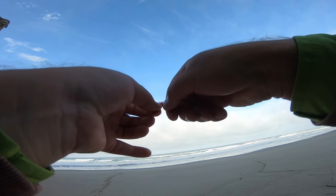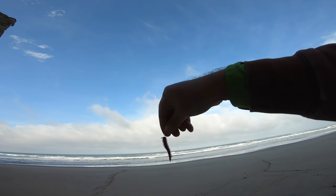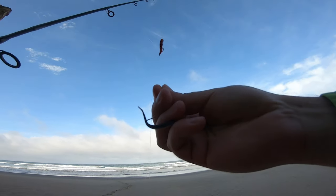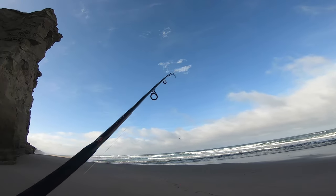All right. Let's give it a shot. Got a little minnow on here. It's kind of dried up, but it'll get softer as it gets wetter. Man, it looks like a good hole just right there.